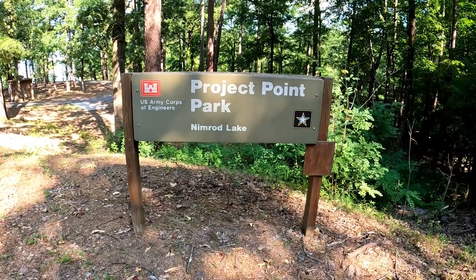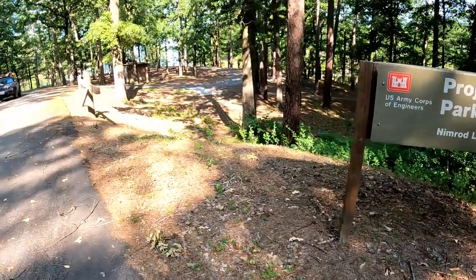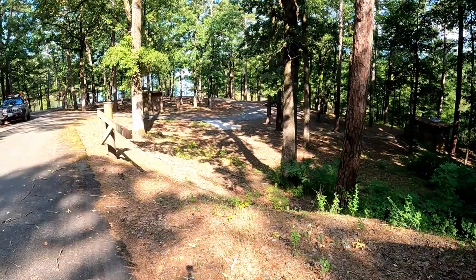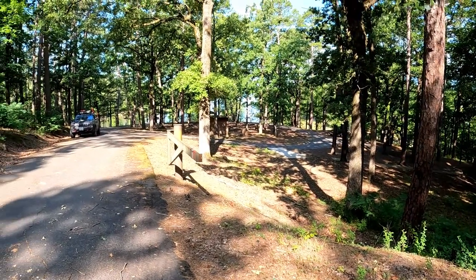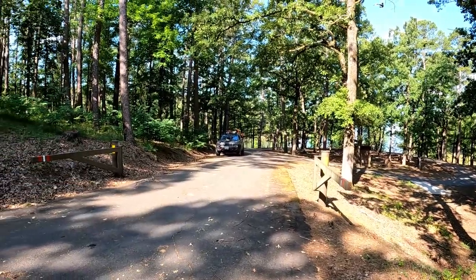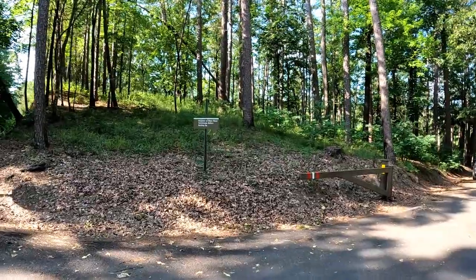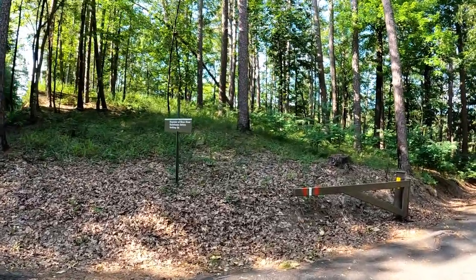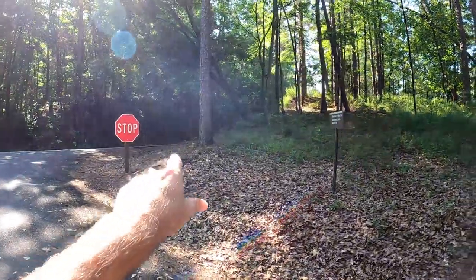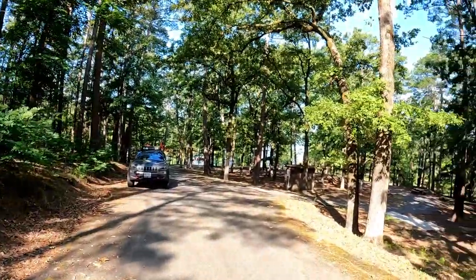Guys, this is Project Point Park on Nimrod Lake. This is just a small park. Nice loop. Now some of them campsites actually have views of the lake. And it says over on this sign to register at River Road Gatehouse before setting up. And you go down this road here, and you're going to be going toward the dam. But we wanted to drive through here since we was here.